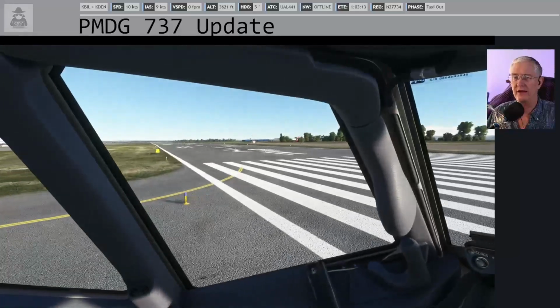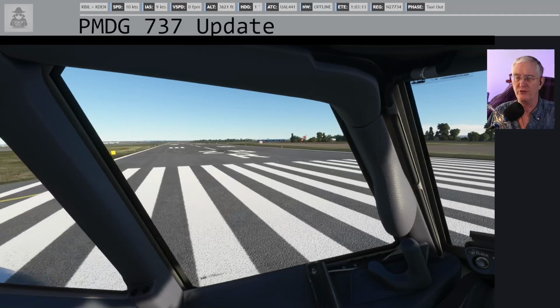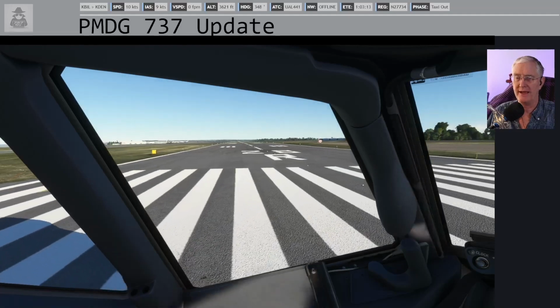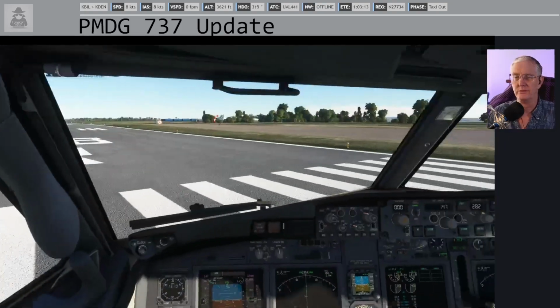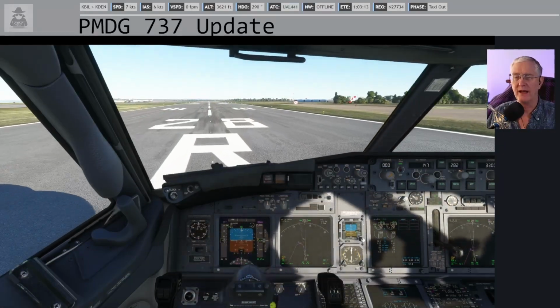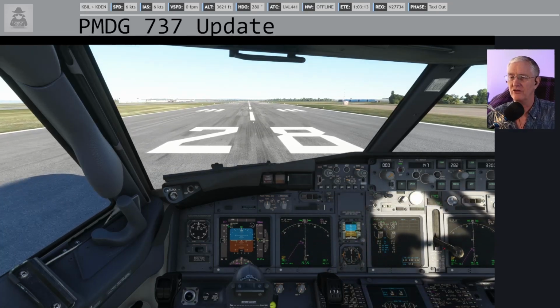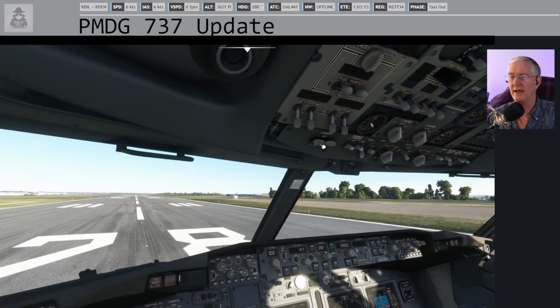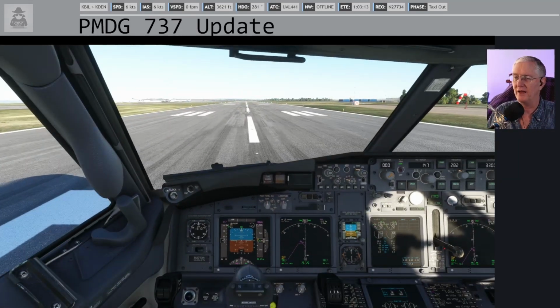And then look out here, there's the runway. Do a nice smart turn to take runway heading. And there's runway 28 right. A nice pro lineup there. That looks good. Last step, landing lights. Let everybody know this airplane's serious about doing that flying thing.